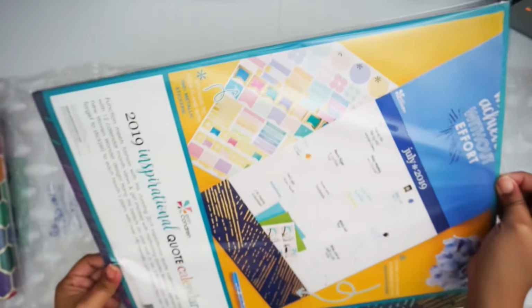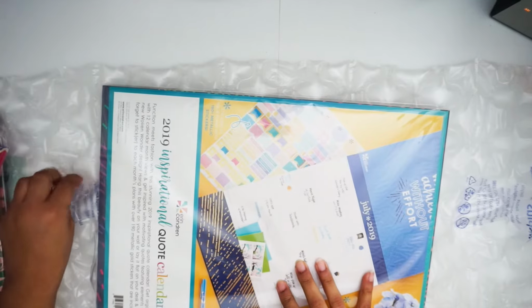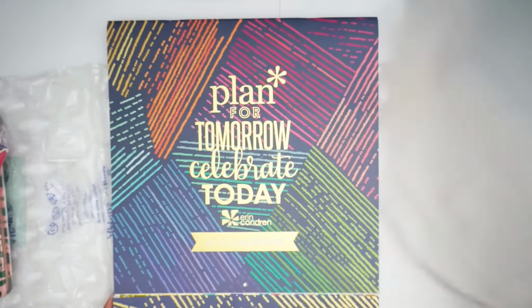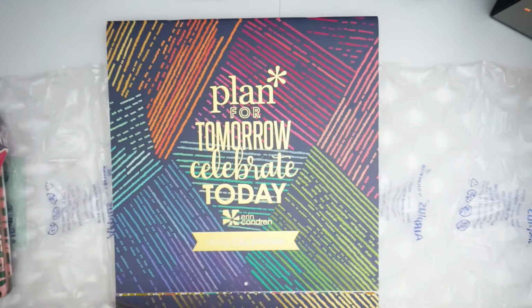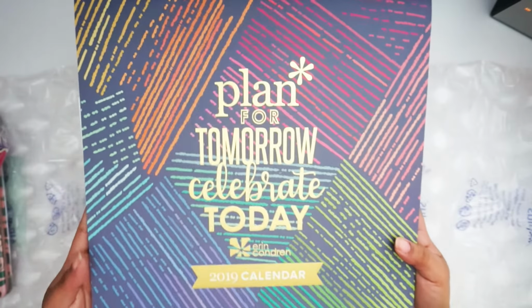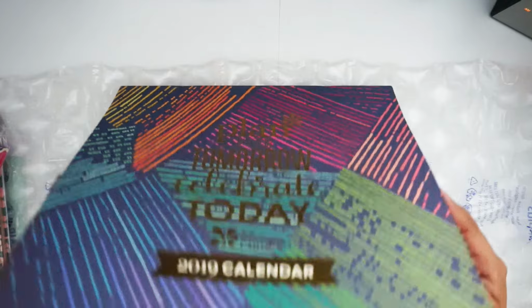So let's pull this out. Ooh, it's really tight in there. Ooh. All right, honey, I hear you. Bam. Off it went. And here we are. This is the paper that it came with. Take it out. And this is how it looks. Ooh, I like it. It's nice and smooth. It's really nice. So I'm gonna go ahead and open it and see how the things look.